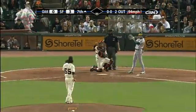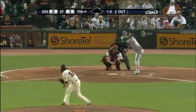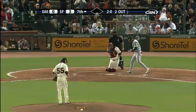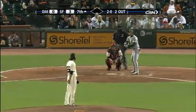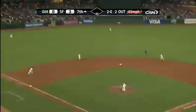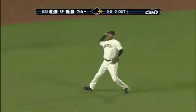Just outside, 1-0. Mike lost a little credibility that night. Not much. 0 for 2 lifetime against Lincecum. And Garcia-Parra off the DL and on first base. How about that?